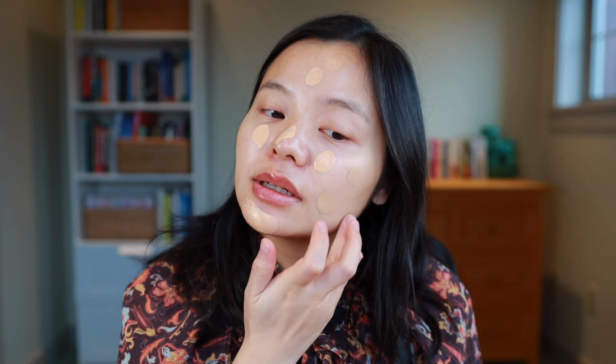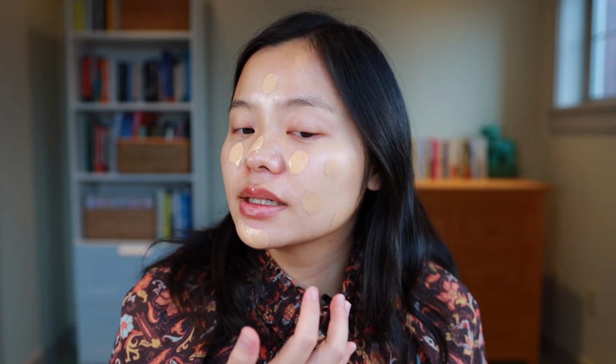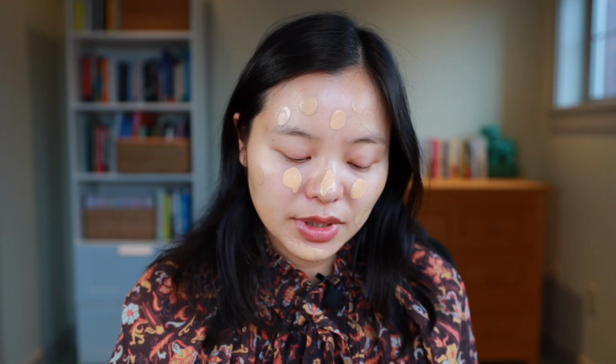And I'm going to just use the butt of my beauty blender to scoop some of this away. Alrighty, so I think I'm going to first just go in with 8 towards the center of my face, like that. And then I'm going to dot 10, which is a light medium, elsewhere around my face. Yeah, I think 10 actually is decent. If it was just a tiny bit lighter, I feel like it would be the perfect tone.